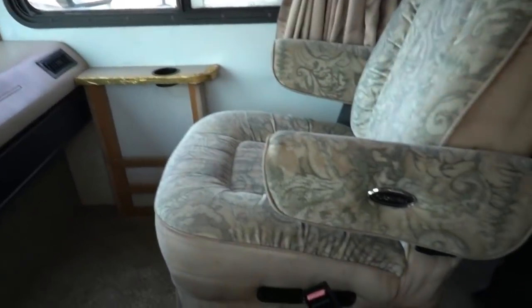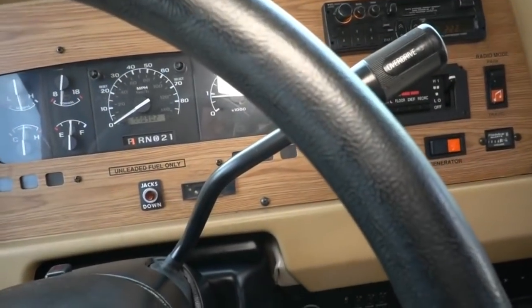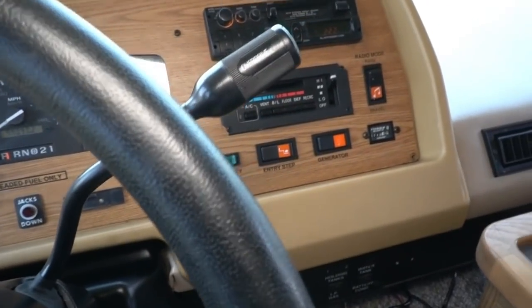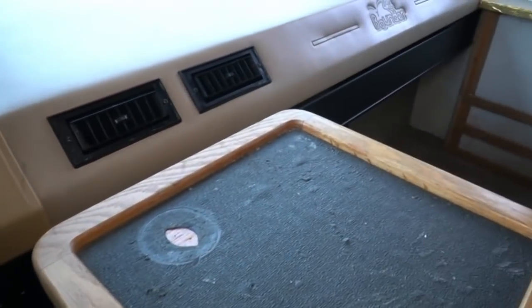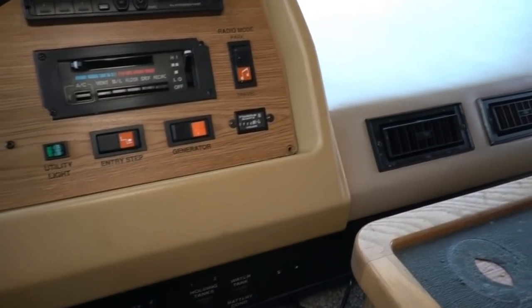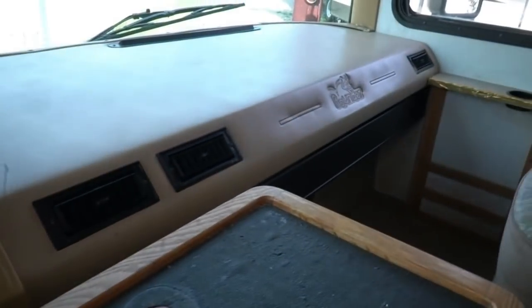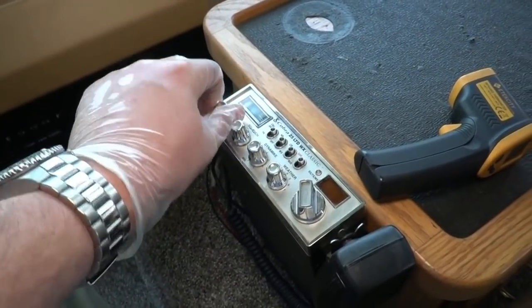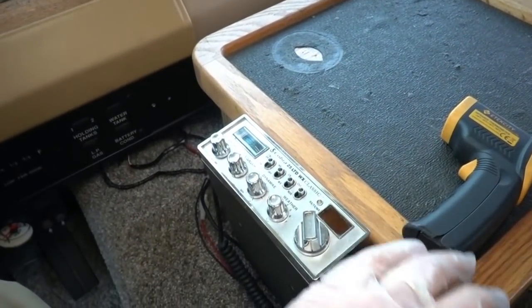Flex steel captain's chairs, both in immaculate condition. 77,090 miles, not a check engine light, brake light, ABS light, or nothing. It's got hydraulic leveling jacks, which was an option. 77,090 miles and 774 hours on the generator, so a lot of lucky sevens in there, guys. Of course, I know this is obsolete, but it's got a CB radio, which nobody uses anymore, but if you're in a caravan or something like that, of course.